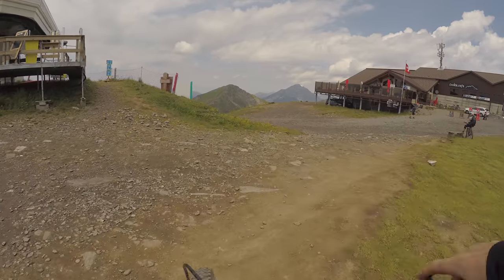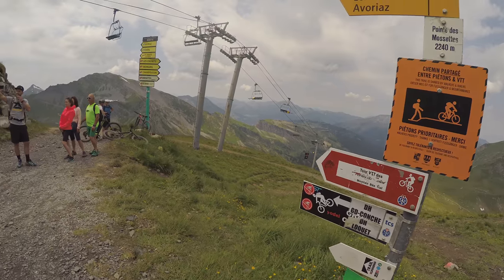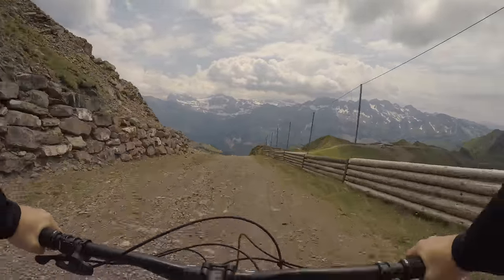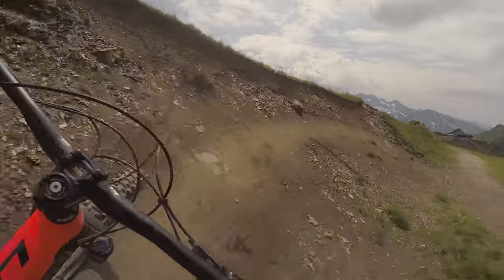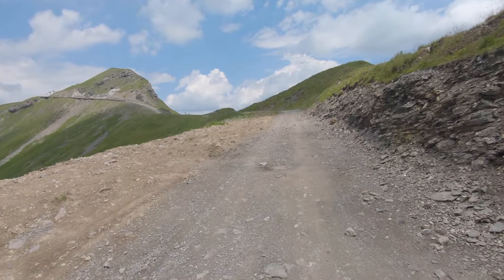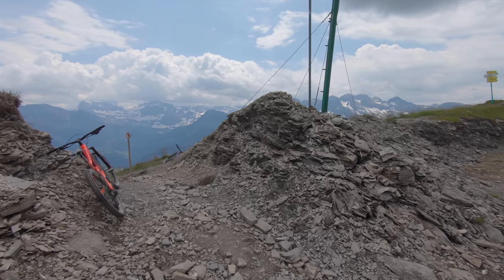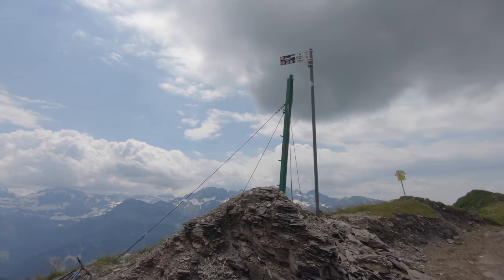So at this point we wanted to double back under the lift and follow the fire road. This is your sign. Oh wow, look at this. The view never gets old. So as you're coming down the fire road, keep an eye on your left. They've removed a load of these rocks, I think, and changed the look of it. You could just about see the sign for the trail up there.